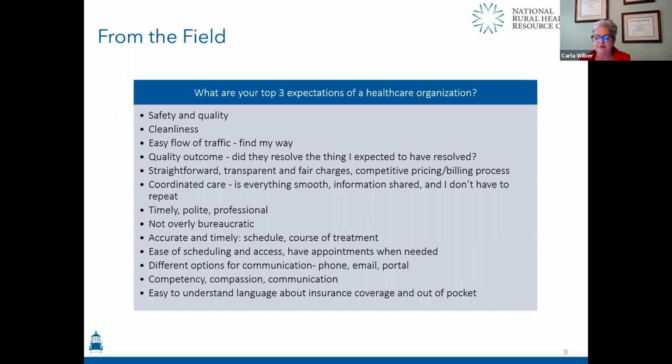I remember at my former organization, we did a walkthrough as a patient a couple of different times, and looked at the signage and found many signs that weren't accurate. They had been there, they'd not been changed, and things had moved. So that's important to think about as well. Being timely, polite, and professional, of course. Accurate and timely scheduling is really important for our patients. They want things to be easy, and to be able to get an appointment as quickly as possible.